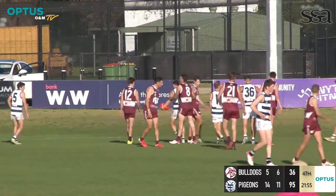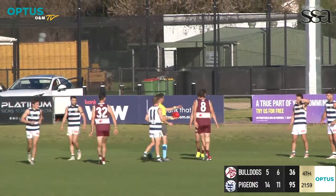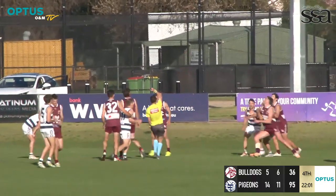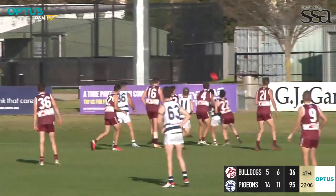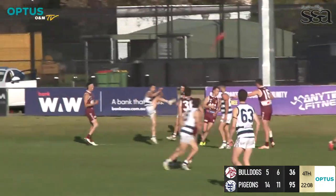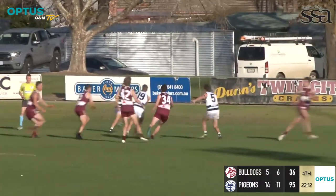It's a good confidence-boosting win for the Wangaratta Rovers as well. I believe Will Christie will not be eligible to play next week. Ryan Hebron as well won't be eligible. So there's two big outs for their lineup in that elimination final against the Dogs. And you'd expect the Dogs to regain O'Sullivan and Driscoll and a few others.